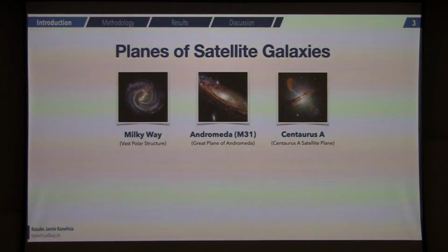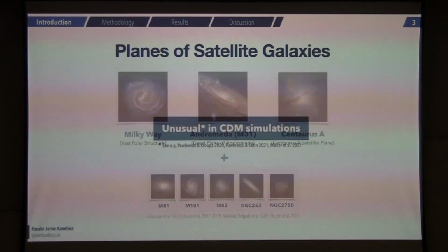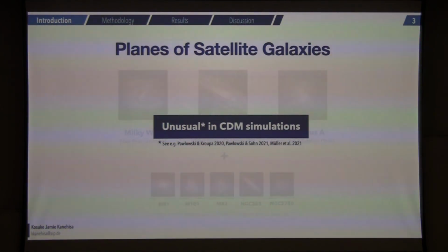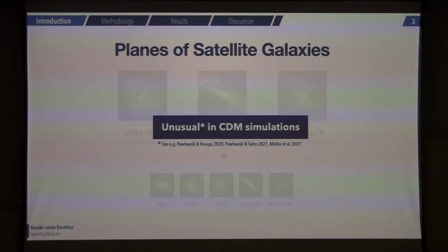Of course, the most well-known example of this are the planet-satellite galaxies observed around the local group hosts, as well as a scatter of systems within and beyond the local volume. Crucially, these flattened and kinematically coherent structures have proven to be very unusual in a CDM context, mainly found at a sub 1% level, thus being very problematic for cold dark matter so far.